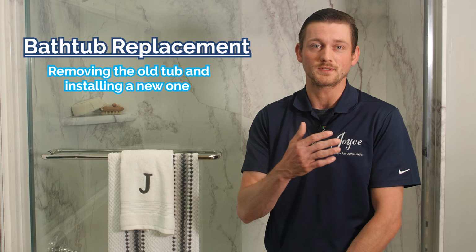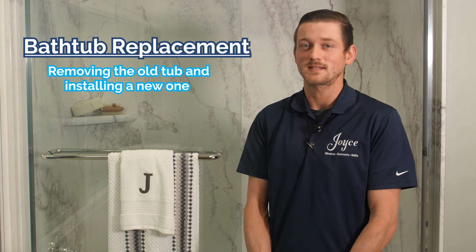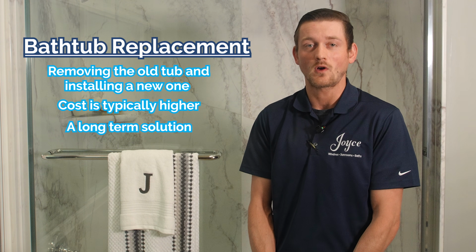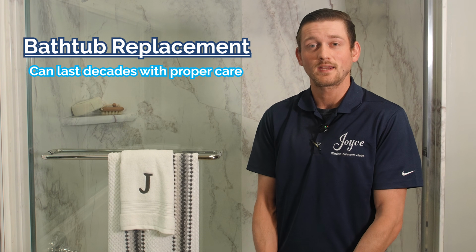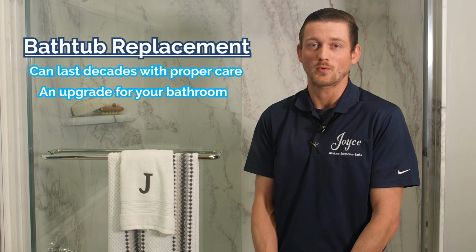Now let's look at bathtub replacement. Unlike reglazing, replacement means removing the old tub and installing a completely new one. Yes, the upfront investment is typically higher, but replacement offers something reglazing cannot. It offers a long-term solution. A new bathtub can last for decades with proper care, and it gives you the opportunity to upgrade your bathroom in ways that simply aren't possible with refinishing.